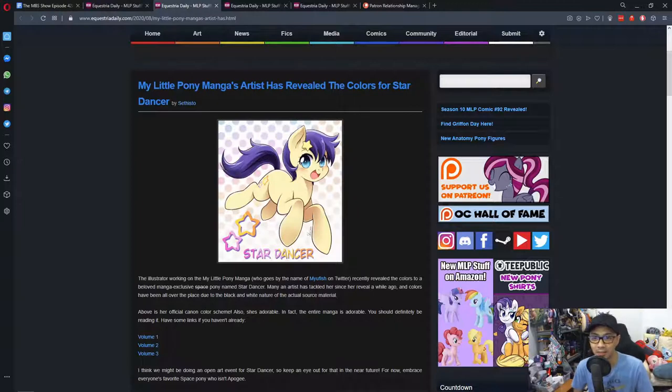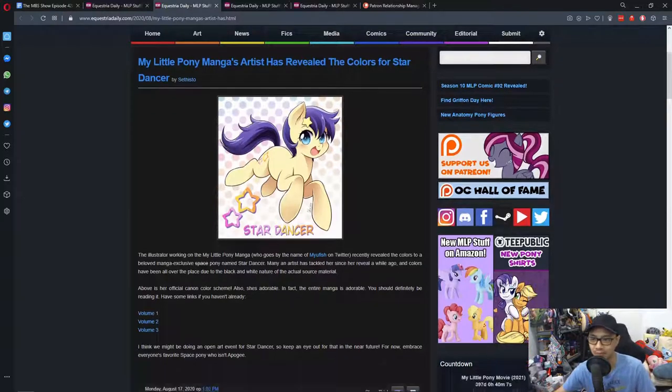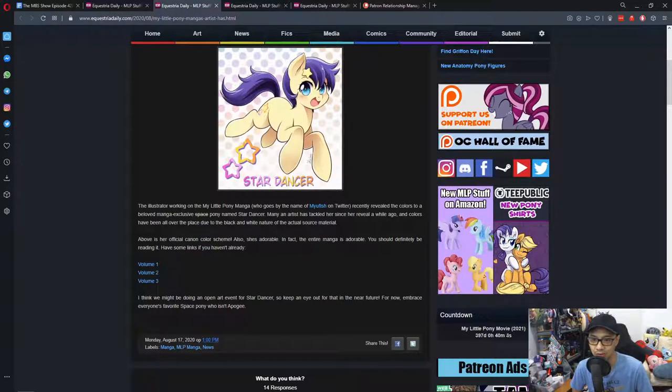So, next news is My Little Pony manga artist has revealed the colors for Star Dancer. So, gonna read what Sivistu wrote. The illustrator working on My Little Pony manga, who goes by the name of Muifish on Twitter, recently revealed the colors to a beloved manga exclusive pony named Star Dancer. Many an artist has tackled her since her reveal a while ago, and colors have been all over the place due to the black and white nature of the actual source material. Above is her official color scheme. Also, she's adorable. In fact, the entire manga is adorable. You should definitely read it.